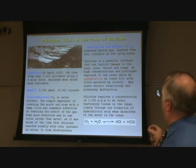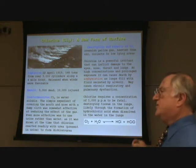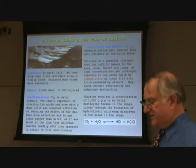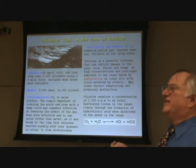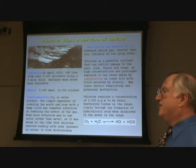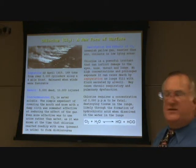The officer in command of this chemical release was the officer in command of the fledgling German chemical service, and his name was Fritz Haber. Anybody hear of Fritz Haber before?